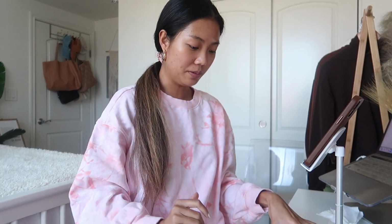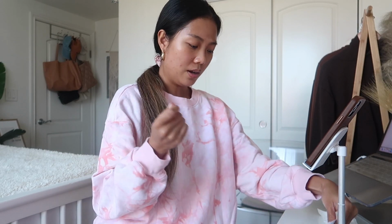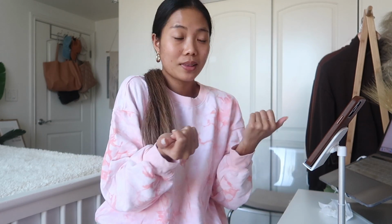Now I'm gonna do some adulting things. I have to call Chase and verify this new card that I got, because I guess they changed it, and the new cards are now contactless. So instead of putting it into the credit card slot, you can just tap it.